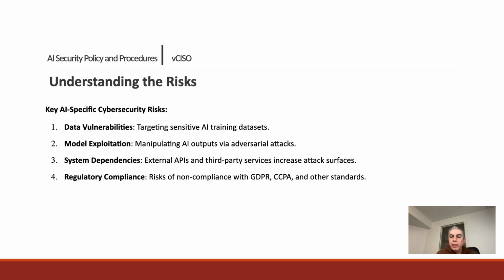But there are a number of products out there where you want to make sure you understand the risks. Some of the risks are data vulnerabilities, targeting sensitive AI training data sets. That means how the model is being trained. Where do they take your data to train the model and make the model understand better? You don't want that data to be exposed where you don't want it exposed. Then there is model exploitation. That means the model could be manipulated and come under adversarial attack, so it provides you with biased output, I would say.